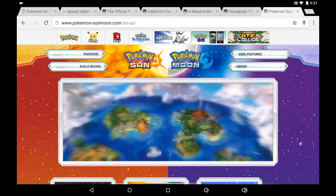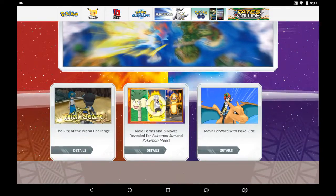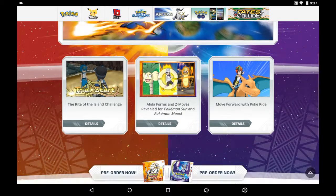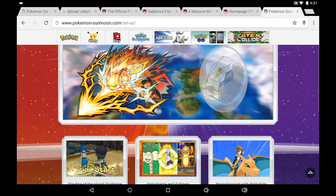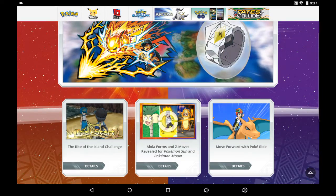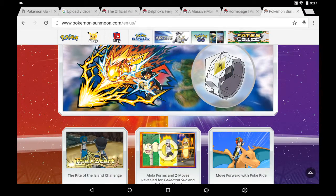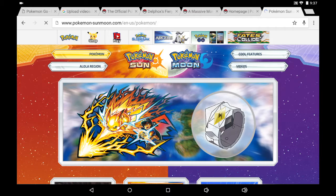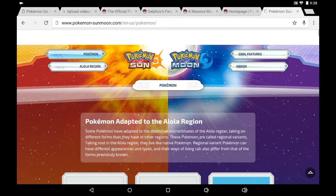the little forms of a few Pokemon, which I thought was very awesome. I'm guessing that the people shown are like gym leaders, I don't know. At the end of the video, I'm going to explain what these are doing in the circle, but let's check out the Pokemon, and let's check out some more.